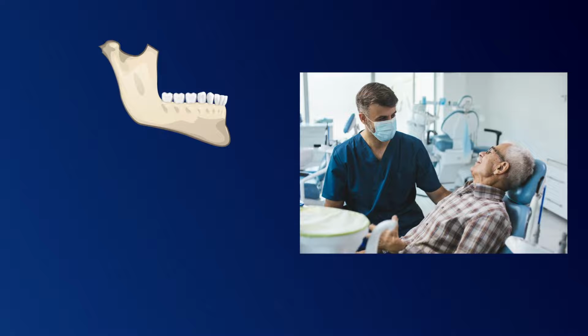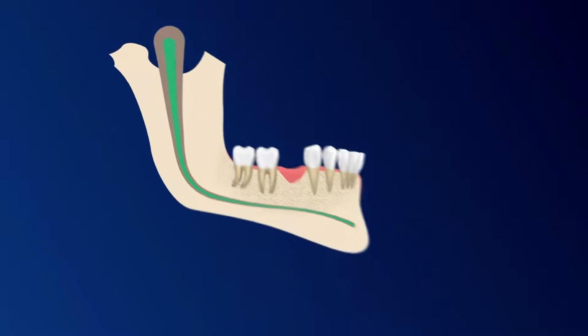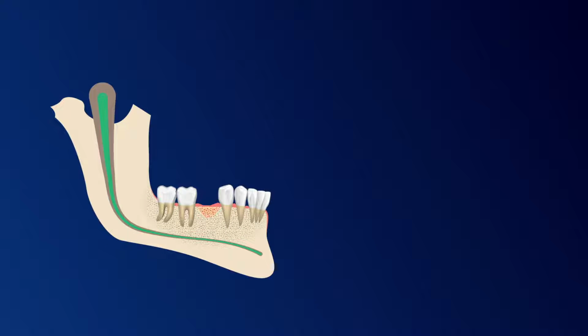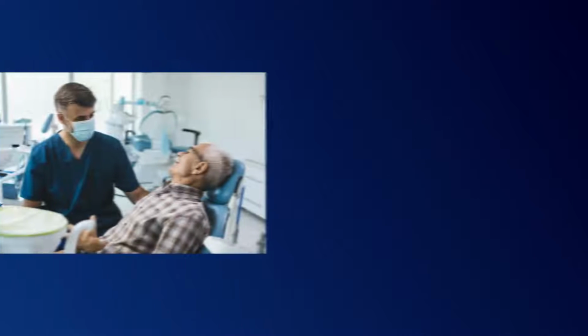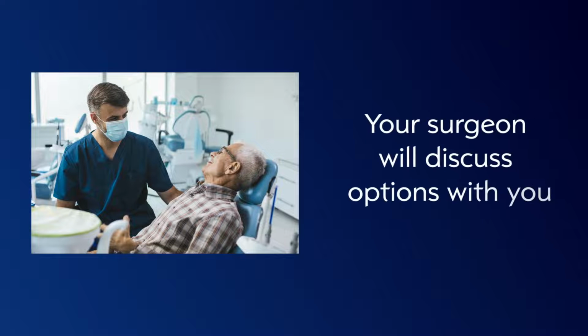Before surgery, or sometimes during surgery, your surgeon may discover that the quality or quantity of your bone may not support the implant. In these cases, a bone graft at the implant site may be recommended. There are several options for obtaining bone for bone grafting, including bone from a tissue bank or bone from your own body. This may result in a change to the planned restoration. Your surgeon will discuss these options with you.